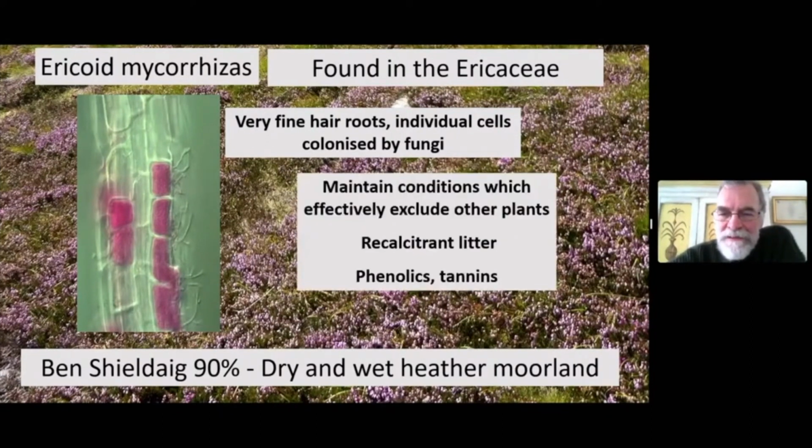Okay, but these ericaceous plants have become fantastically evolved to maintain the conditions which effectively exclude other plants. They have very difficult, recalcitrant litter. It's full of phenolics and tannins, and it's only really the fungi associated with the ericoid plants that can use this litter, and they effectively exclude other plants. Okay, so if we're wanting to plant ectomycorrhizal trees in here, we have a real problem.